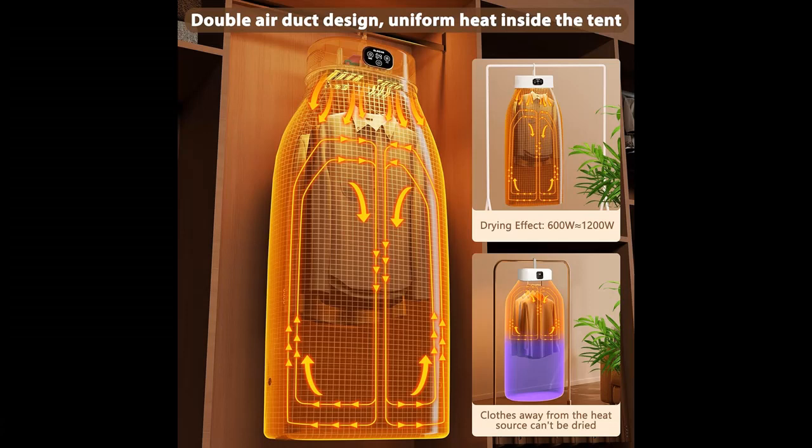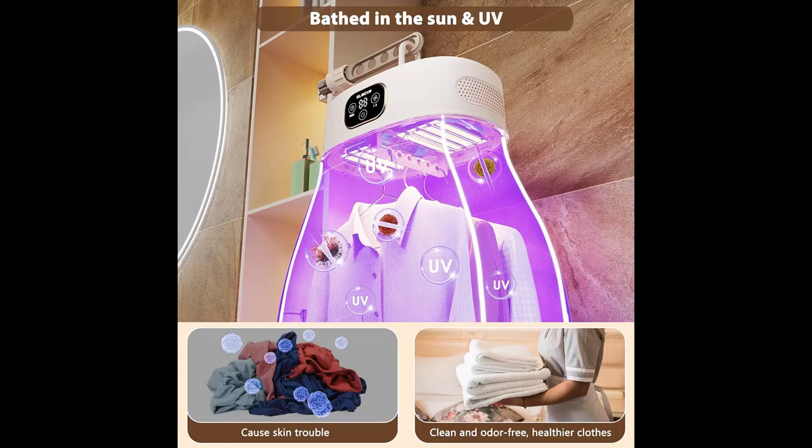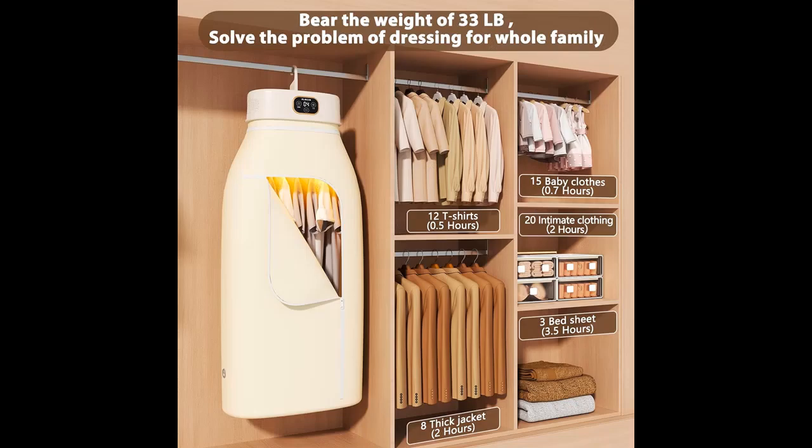Weight-bearing effect and mute effect. After many experiments, the laundry compact dryer can bear the weight of 33 pounds at most. It can work normally even for a down jacket just washed. The daily use of clothes in a family can be easily handled. The mini dryer has excellent noise control. It will never affect your normal rest even if it works in the bedroom.